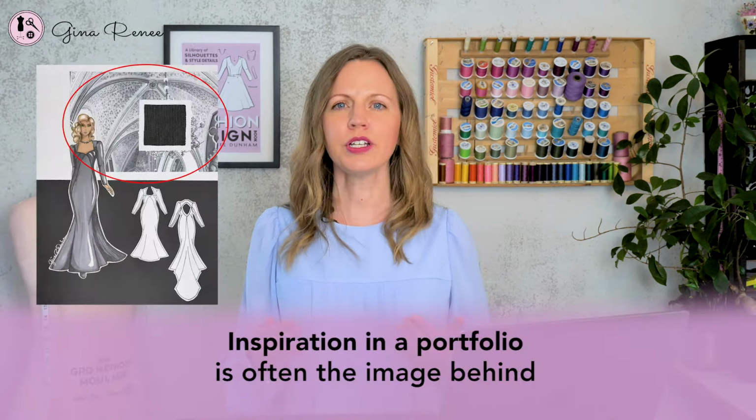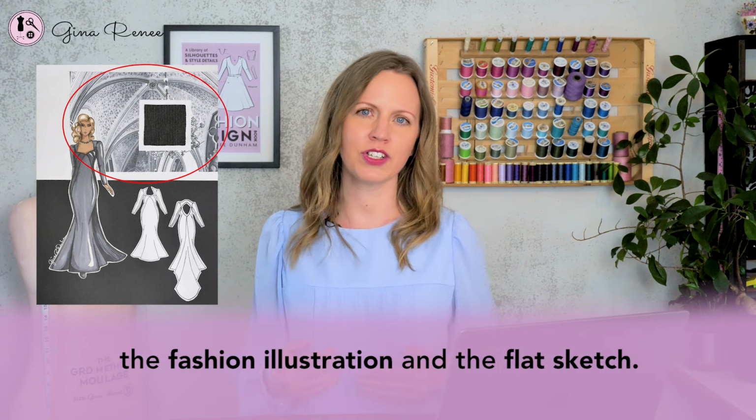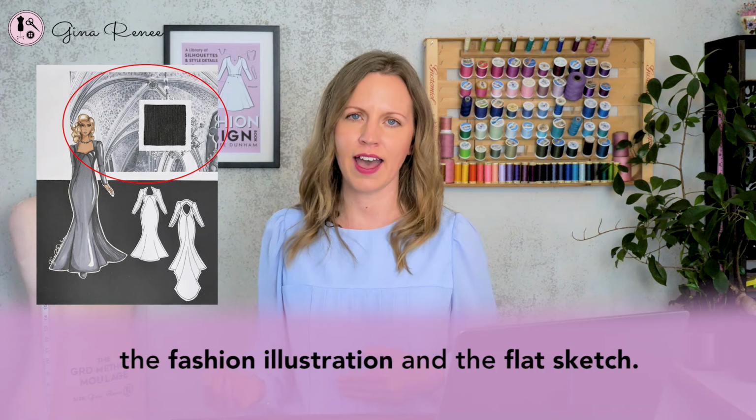Let's talk about inspiration in the portfolio. Inspiration in a portfolio is often the image behind the fashion illustration and the flat sketch. Now, in some portfolios, you might have different collections with different inspiration. For example, maybe you have an evening wear collection with one inspiration and a beachwear collection with a different inspiration.